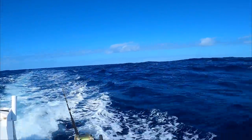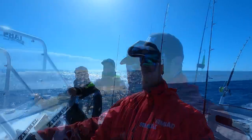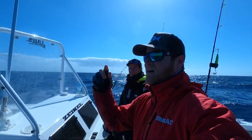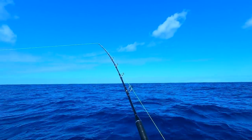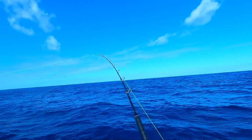We just need to run over some fish. We're just looking at a bird and there's fish busting up under it. We're in the zone. Good sign. That was a big splash. Oh, big splash. Oh, there's a big fin there. Oh, you see that? Yes. That was huge. Is that a marlin? No, that was a fin.